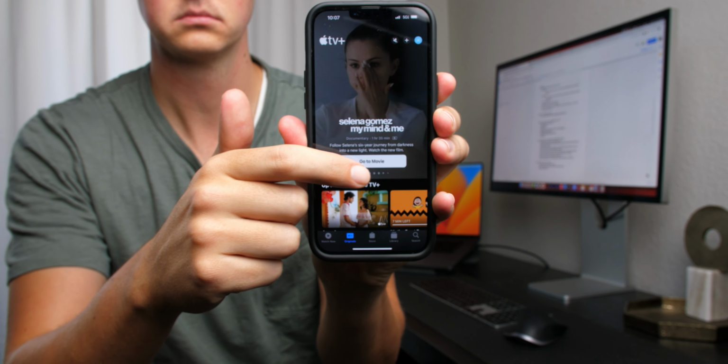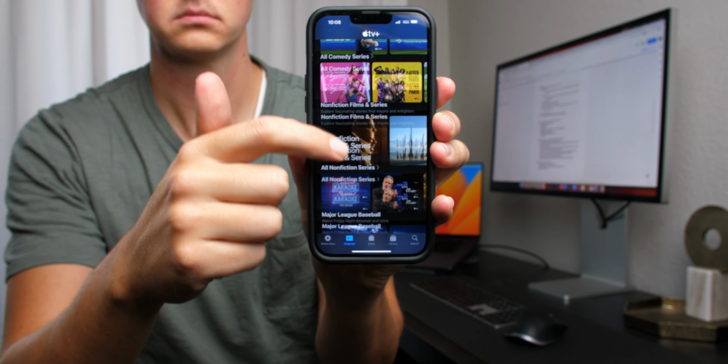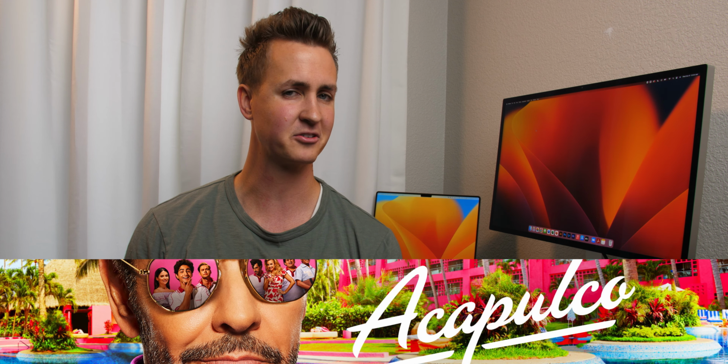The next feature you get with that subscription is Apple TV Plus. This is similar to Netflix or Hulu, where you can watch great content with movies and TV shows. Two of my favorite TV shows are comedies. That is Ted Lasso. It is probably my favorite TV show now. I think we've watched through the series 5 times now. Our other favorite comedy is Acapulco. I probably said that wrong, but it's a great comedy.